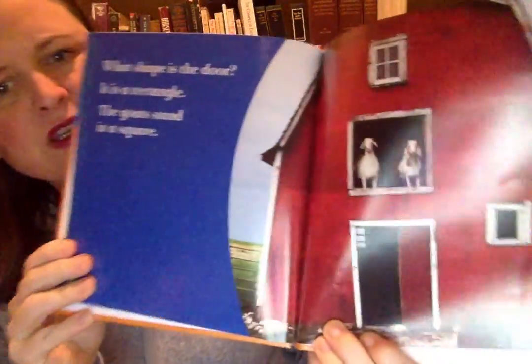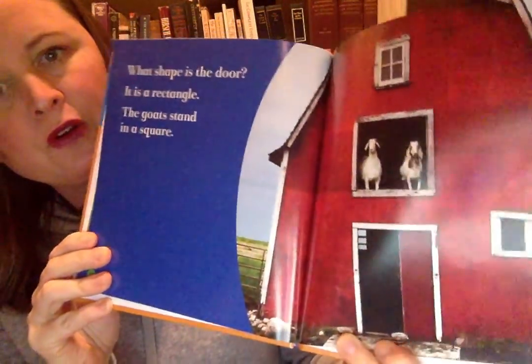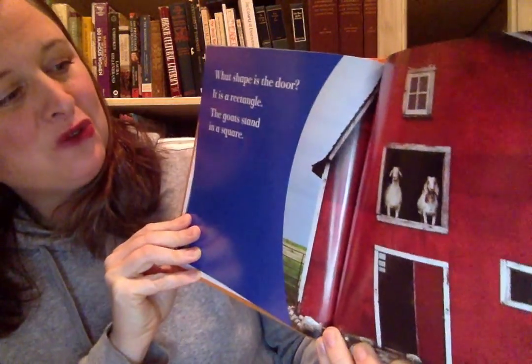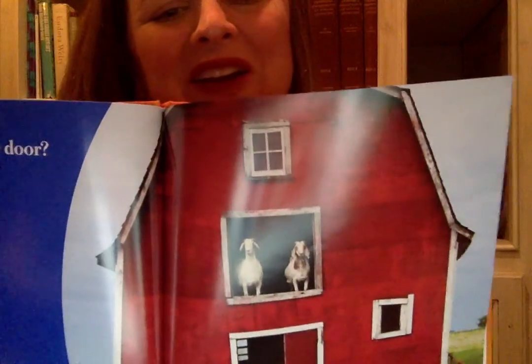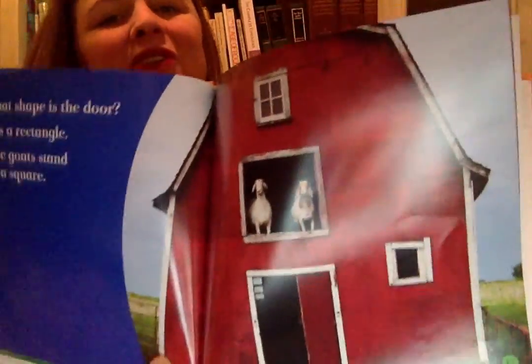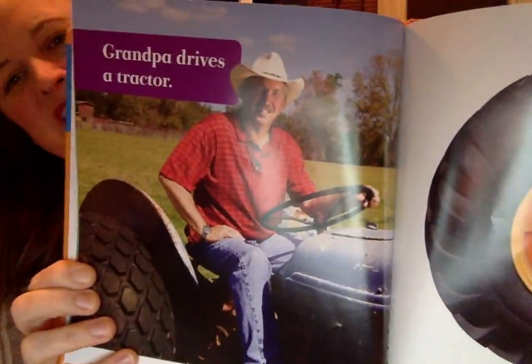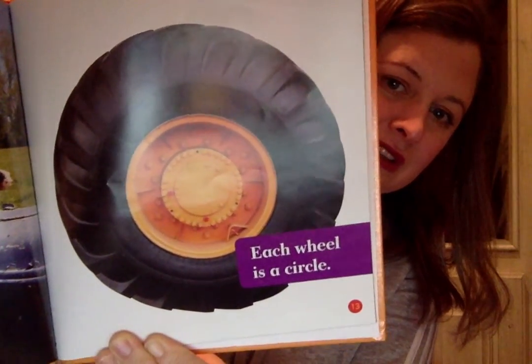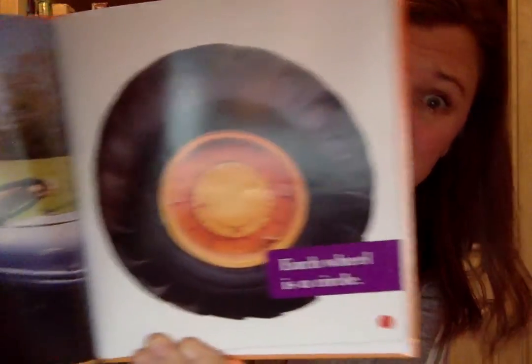What shape is the door? It is a rectangle. The goats stand in a square. How did they get up there? Grandpa drives a tractor. Each wheel is a circle. Did you ever ride on a tractor?